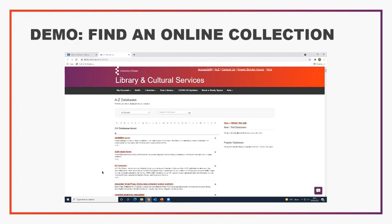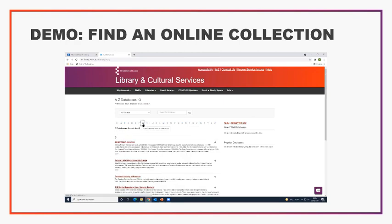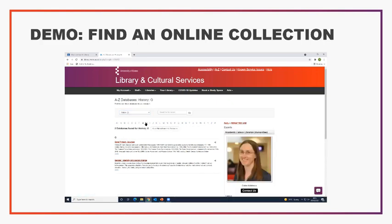If you know the name of the database you want to use, you can just click on the letter that begins its name and you'll be dropped into the list at the appropriate place. You can see here Gale Primary Sources and Gender, Identity and Social Change. You can also use the drop-down to find subject groupings of resources. So clicking on the subject name will take you through to resources that just cover that subject area.